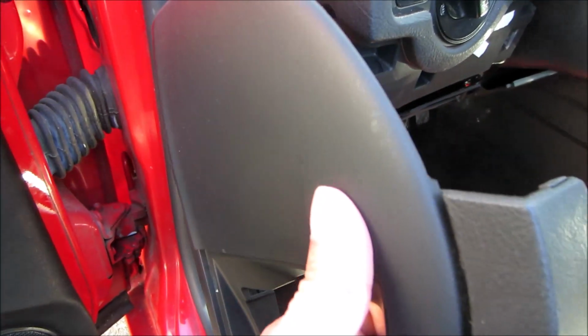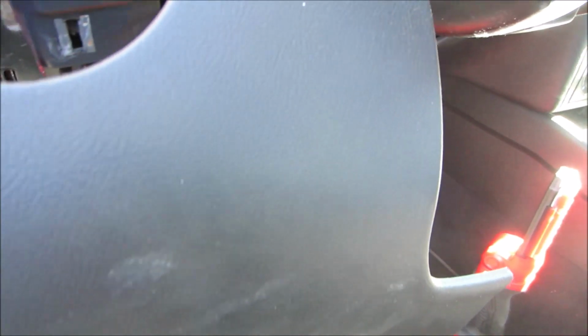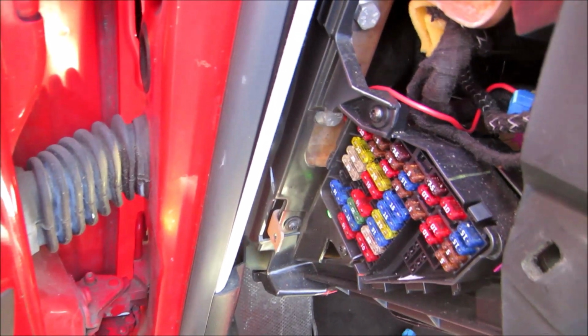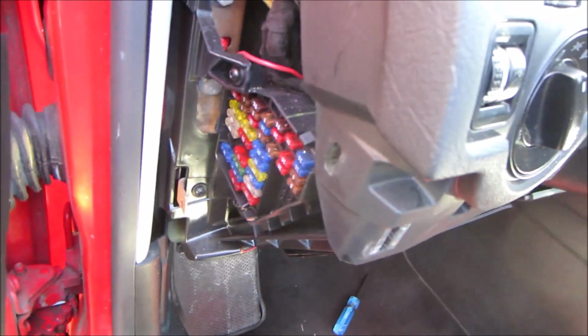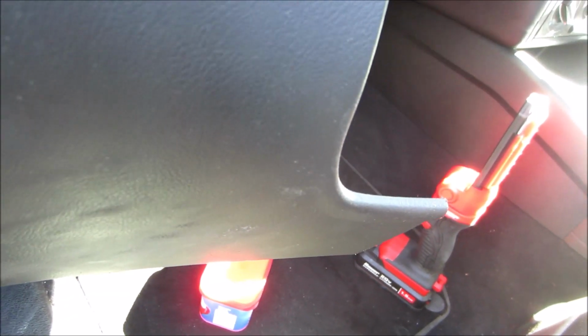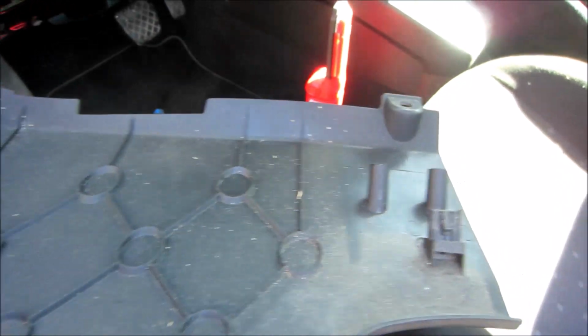Okay, so here's what's not obvious. This lower trim panel is attached to this side piece, which goes over the fuse box. So the whole thing, look at these tabs. Those tabs engage here, like that. So this whole thing comes out as one assembly. At least that's the easiest way to get it out. Okay, so we've got it off. We didn't break anything that wasn't already broken.